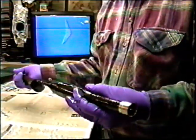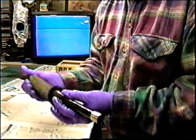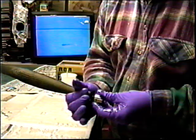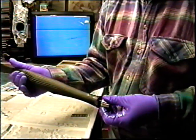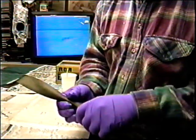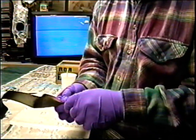Now the sock has to go over here. And the idea is not to pull off all the resin when you do this, because this is a double wall pipe. Again, we're not looking to make cheap Charlie parts here. This is not for Pep Boys.